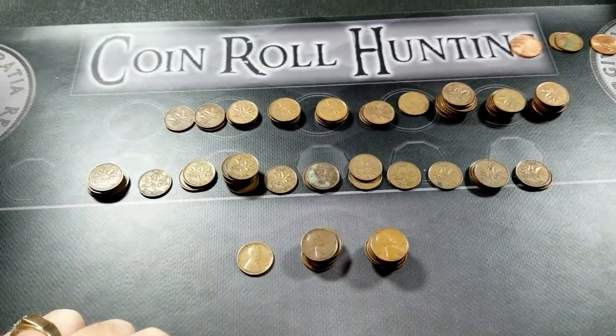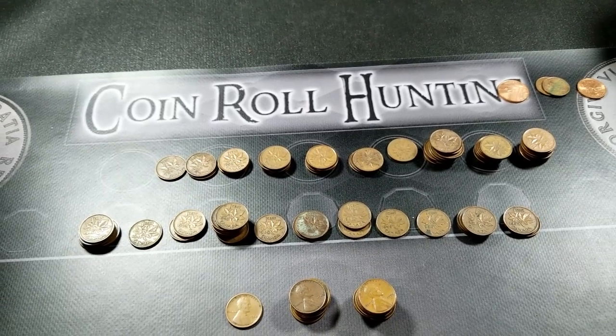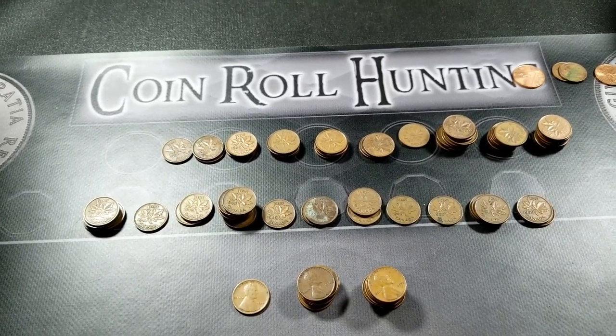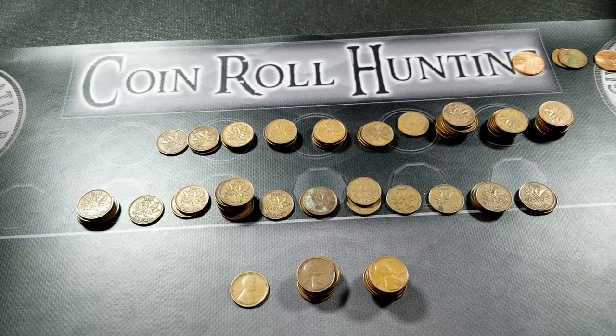And that's it. Thank you very much for joining me for this. That was an awesome little haul out of that bag. Looking forward to doing more pennies. I'll keep looking as I go around picking up my boxes for quarters and dimes and so on. Bound to find some more. It's a lot of fun going through these. Lots of stuff to look for when you're hunting pennies.